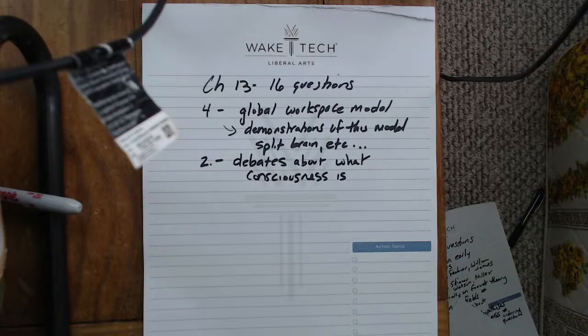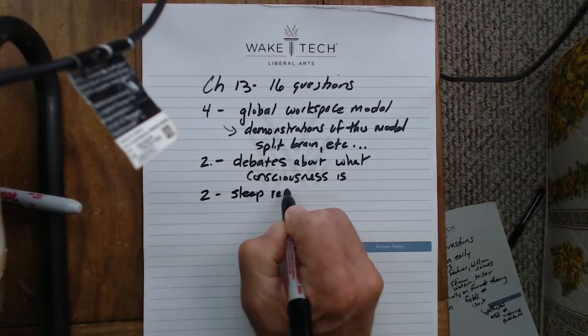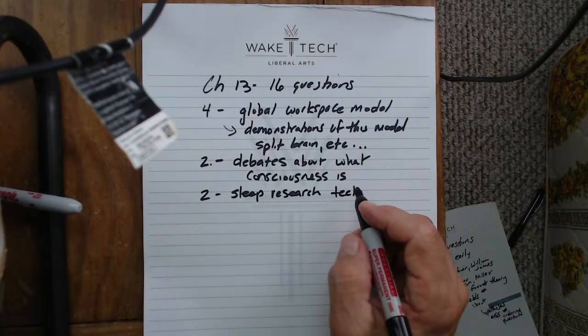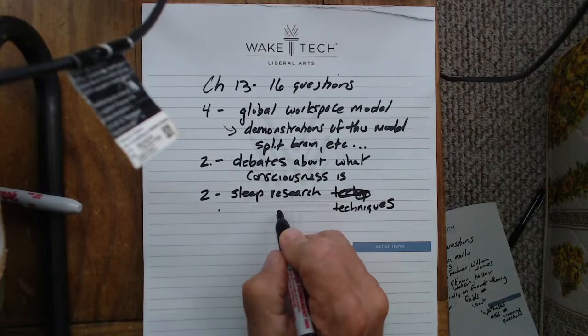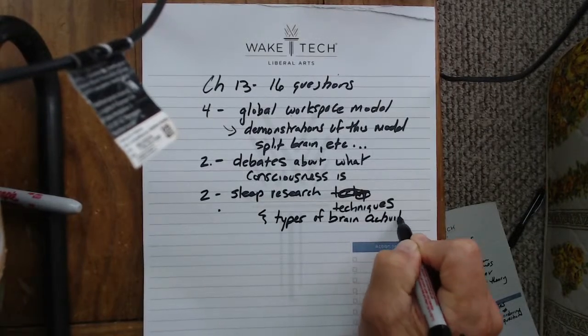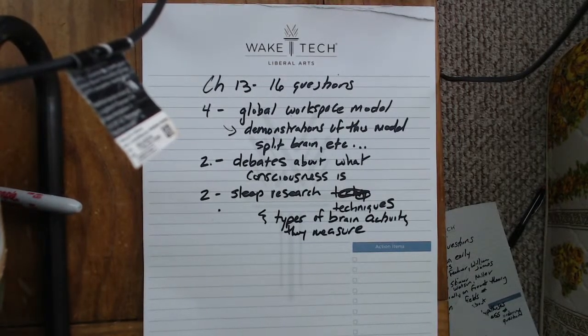Let's see. All right. I've got 2 questions on sleep research techniques, and the types of brain activity they measure. Can anybody tell me what is the major brain sleep research tool that is used? Can anybody tell me what the sleep research measurement tool is used.